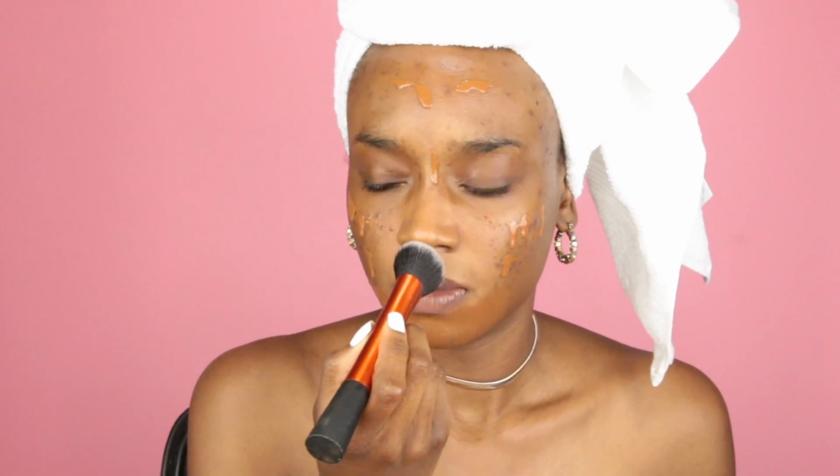Alright, so I'm just going to pump this on my face. I feel like that's too much. Ooh, this smells really good. Oh my goodness. It smells like straight up peaches. And this color, toffee, it looks like it would match me, so hopefully this is the right color. So I just put it all over. Oh, it smells really good. Yeah, it has really nice coverage, and this color is matching me pretty nicely.